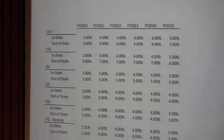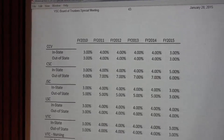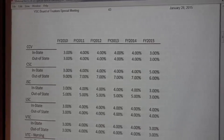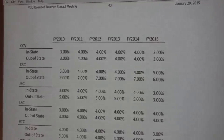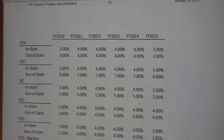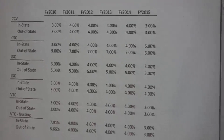All right, so this is a table that shows our tuition increases for the last 6 years, as you see, both in-state and out-of-state. Generally, the tuition increases have been about 4% a year, except for last year. The tuition increase was 3%, and if the colleges want to increase the tuition any more, that had to be allocated for in-state financial aid.